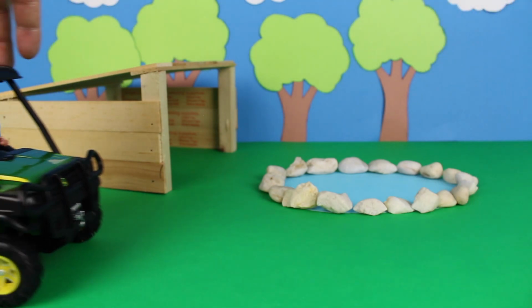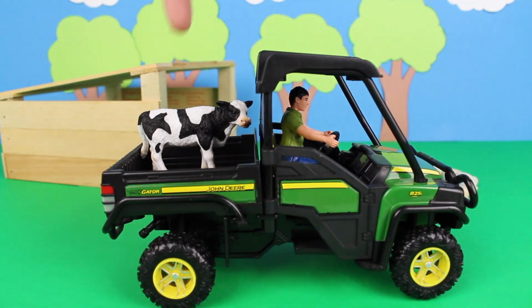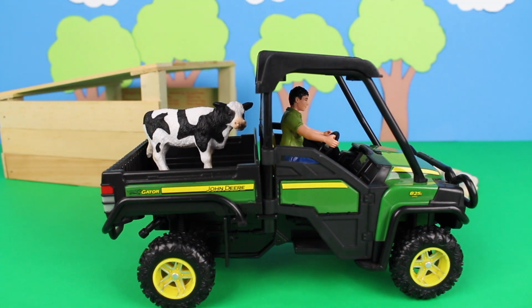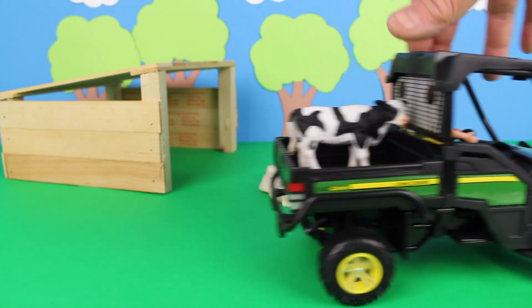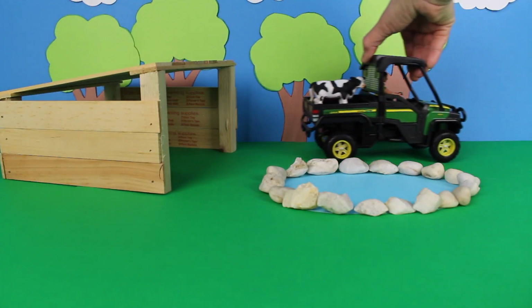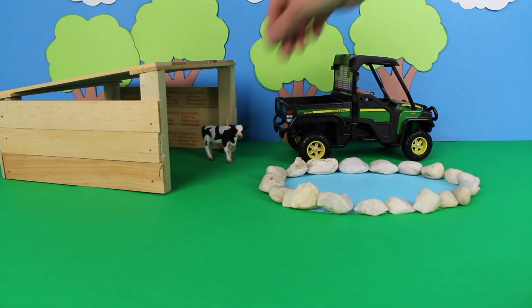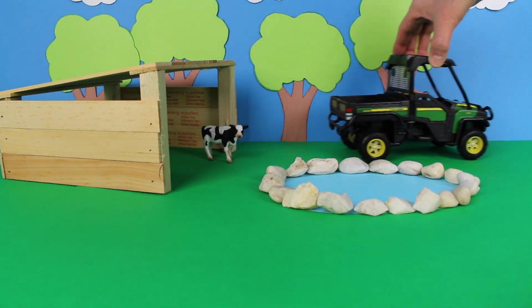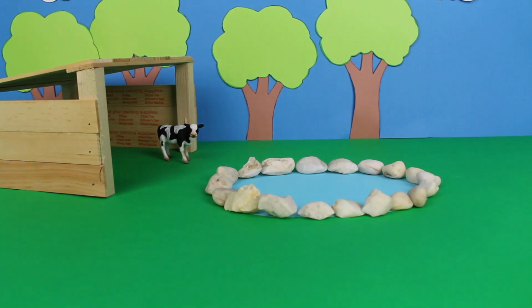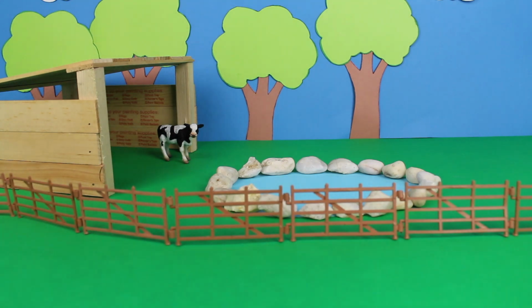Here comes the farmer in his John Deere Gator. He has a cow. Look, it's a baby cow. It's also known as a calf. He's going to take the calf to the cow shed. Now let's put the cow into the cow shed. There goes the farmer. I'm going to add this brown fence so that the cows don't get out.